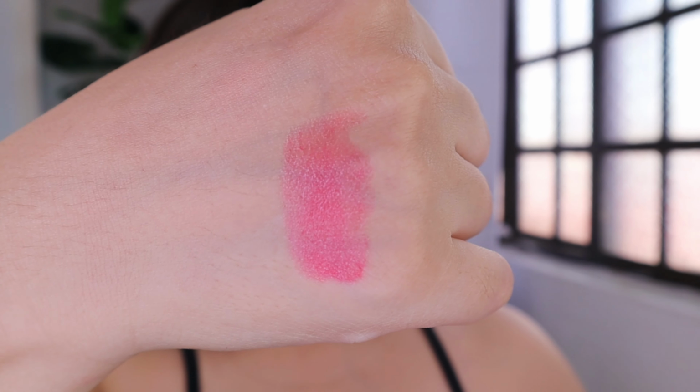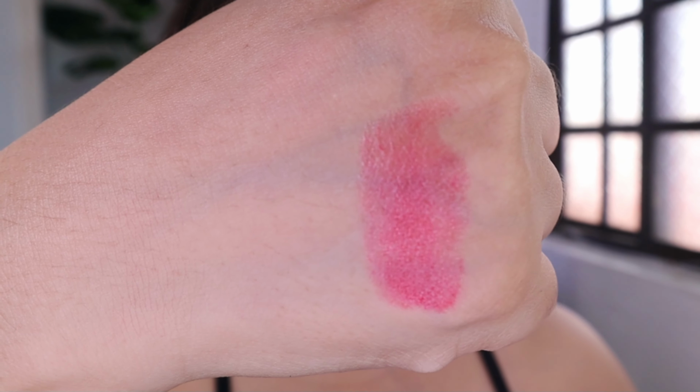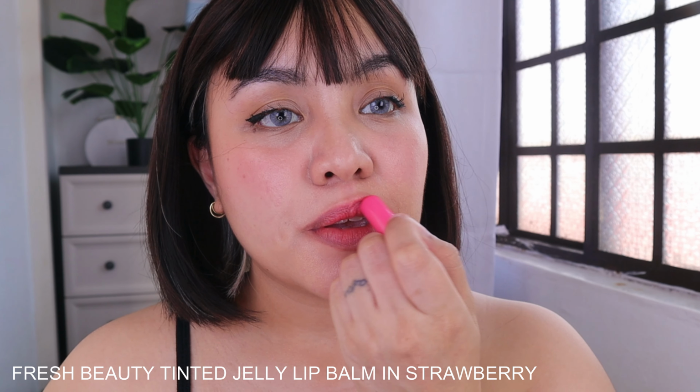Parang wala naman. Parang nung tinatry ko to, parang wala naman. So, first shade sa Tinted Jelly Lip Balm ng Fresh Beauty is in Strawberry. So, this is what Strawberry looks like.